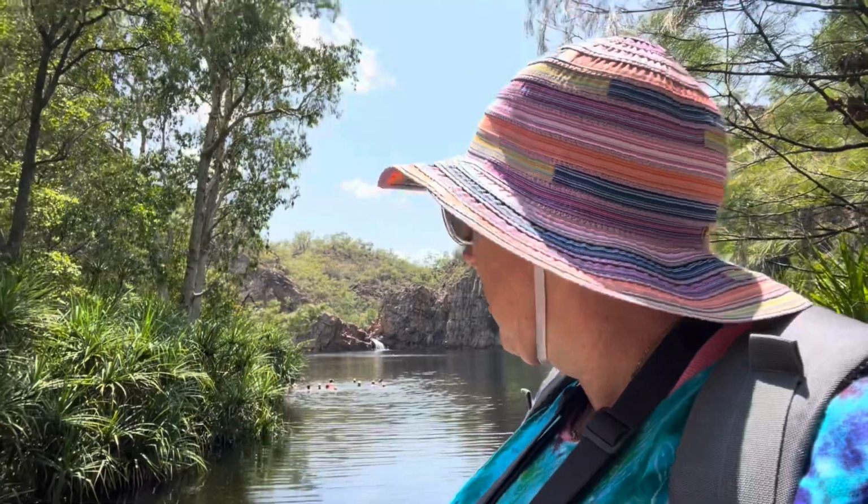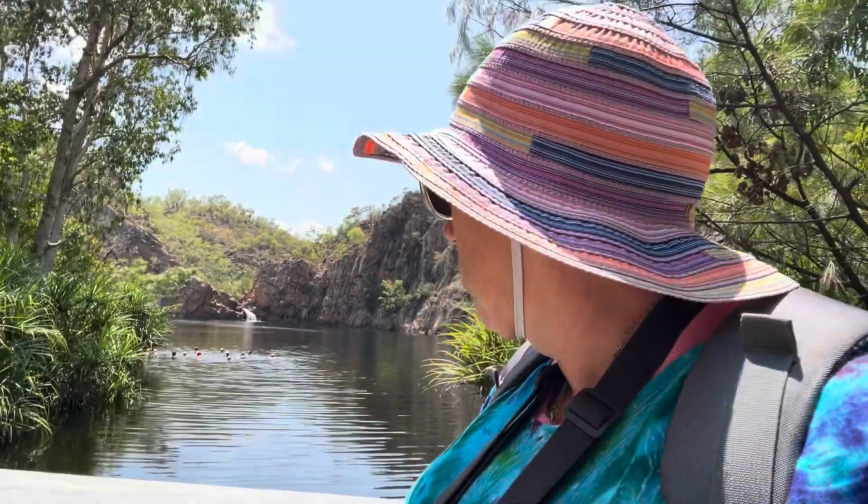Hi everyone, well here I am in the Northern Territory. We're on a bus trip from Darwin to the Katherine Gorge and back to Darwin today, 15 hours, and currently we're at Edith Falls, which is in the background there, you'll see it. Most of the ladies and gentlemen on the bus have gone in the plunge pool, well in the water as you can see, but I can't be bothered, it's too hot to even think about getting changed.